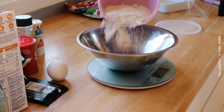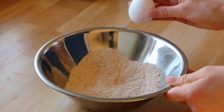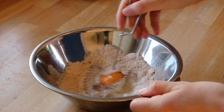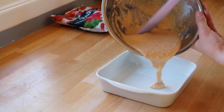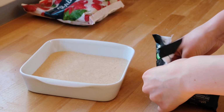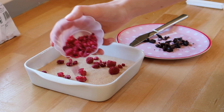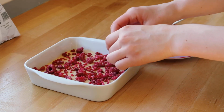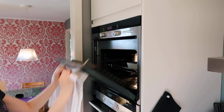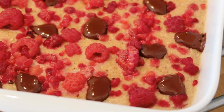Moving on to Wednesday, I decided to make my favorite baked oats. These are so delicious and such a fun way to spice up your normal cooked oatmeal. I topped it off with frozen raspberries and some dark chocolate chunks and cooked it in the oven for 10 minutes, and it turns out so delicious. Like, look at this. Trust me, you have to try it.